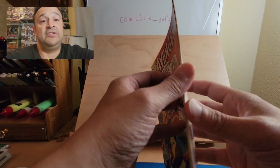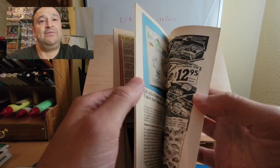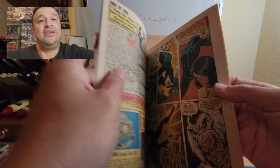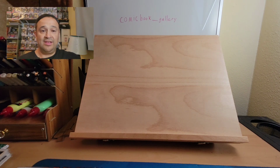But that looks pretty good. So I feel like, like I said, sometimes they don't keep up on every single book, and I'm able to benefit from that, or you could be able to benefit from that. You just have to look. For me, I collect Avengers too.